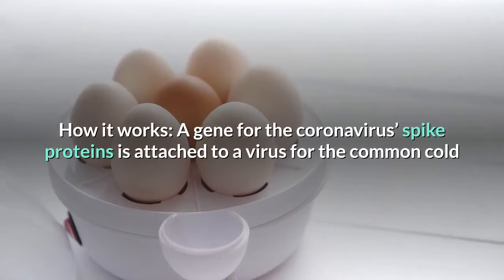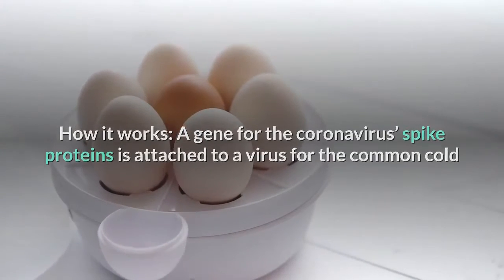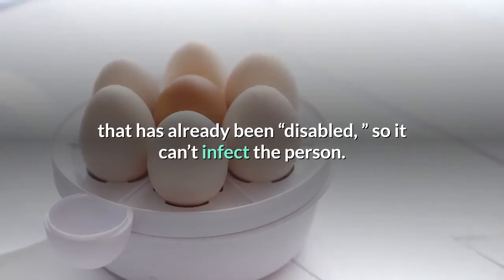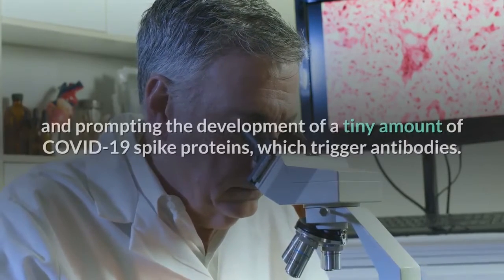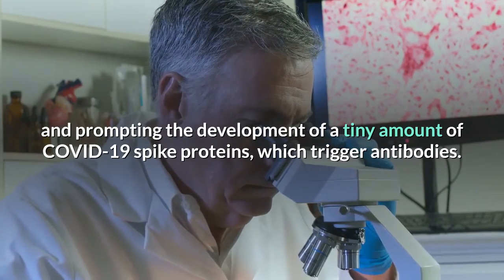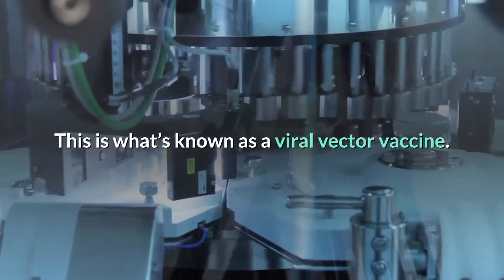How it works. A gene for the coronavirus spike proteins is attached to a virus for the common cold that has already been disabled, so it can't infect the person. The harmless cold virus acts like a delivery service, dropping the spike protein gene into the body and prompting the development of a tiny amount of COVID-19 spike proteins, which trigger antibodies. This is what's known as a viral vector vaccine.